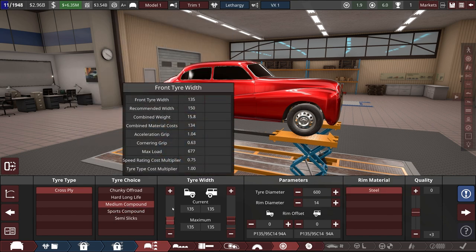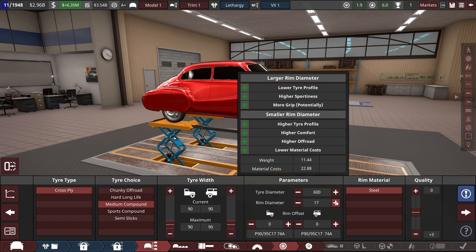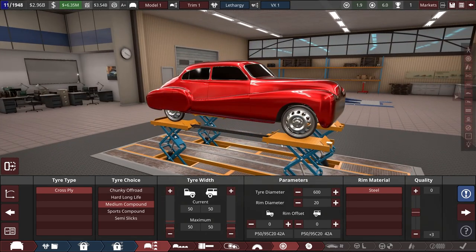Let's chunk these up as much as they're allowed. That's that then. Tire diameter, no. Rim diameter. Let's see if we can get... You can get really... It's got bike wheels. Part of me says, is there going to be a market for that?